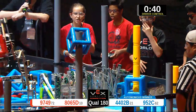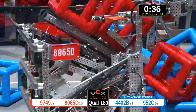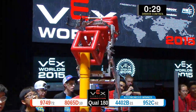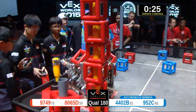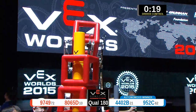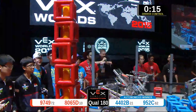Red continues to score him up on that very cool 3 cube intake. Double reverse 4 with a conveyor belt. And up it goes. 1, 2. Hey, there's no room for the third one. Look at that. Oh, yes, there is. Watch this. One way up high, turn around and reverse the conveyor, and it reaches high enough. Nice little design feature, eh?